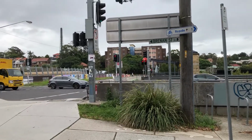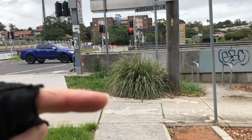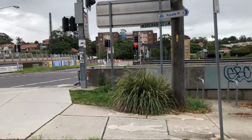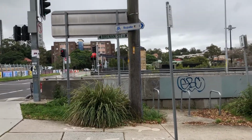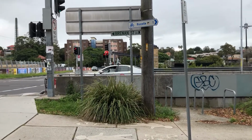When I came through here last week, there was actually a variable message sign about right where that bush is there, pointing that way. So that when I came up the bike path over there, I could see it, and it was detouring me in that direction. Well, the sign's gone now. Now obviously there's a sign there that says Roselle, but can't see any signage on the other side.